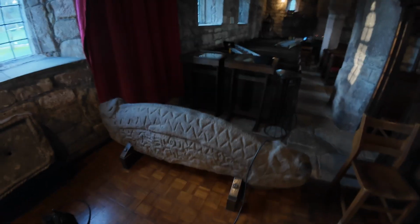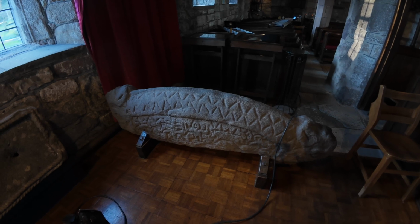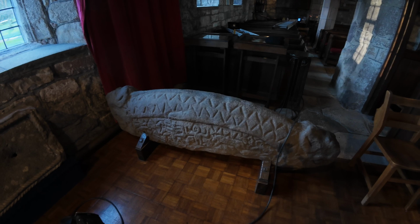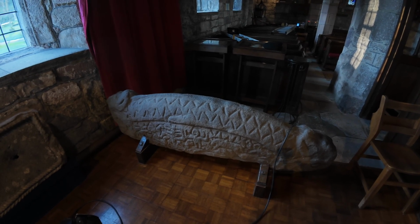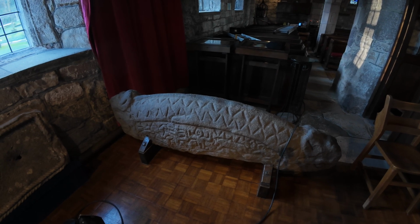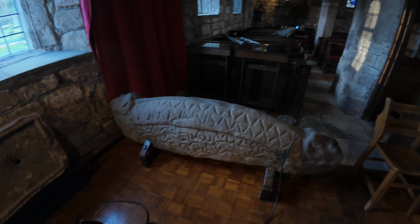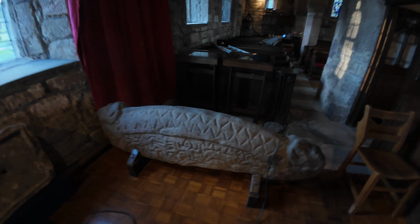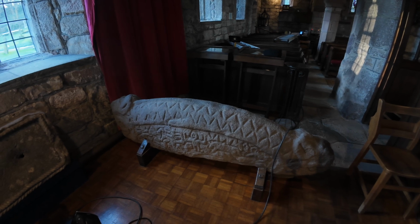So this is a Hog Back stone. As you can see, it's concave like a pig's back. It's supposed to date back to Viking times, and people seem to think it's like a memorial stone or a grave mark or something like that for probably an important Viking, and it's now kept in the church just to protect it from the weather outside and protect it from further damage.